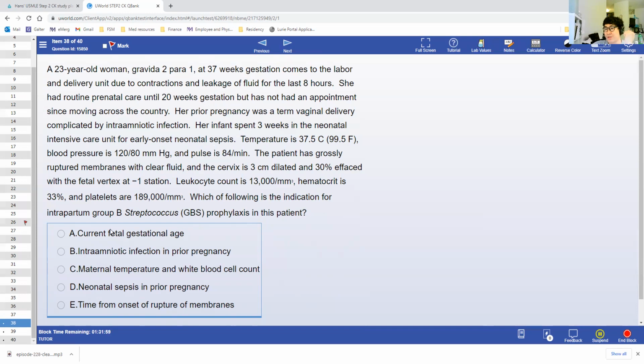So we would definitely give prophylaxis since she had neonatal sepsis in her prior pregnancy. Her temperature and white count are fine. I mean, leukocyte count is high, but I don't think you would give anything for that.